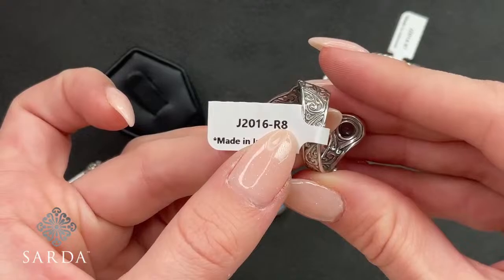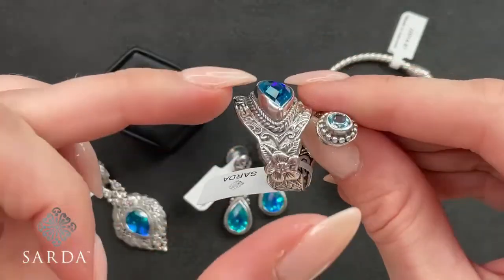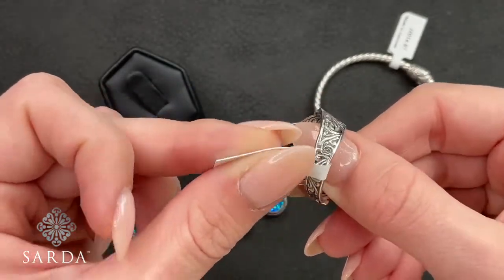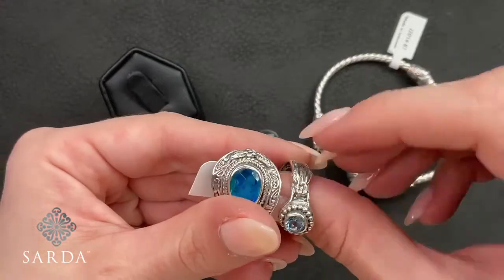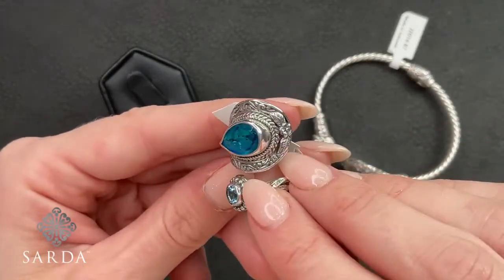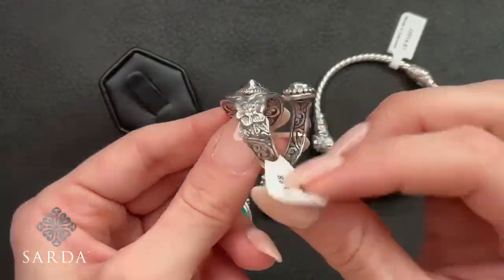And then we have the ring, J2016. It's a size 8, for $89.99. And then look at this band with the fringe of peonies on it. That detailing goes all the way around with Tree of Life into floral again. Really beautiful teardrop shape. And this is a true bypass, so it does have a little bit of malleability to it.